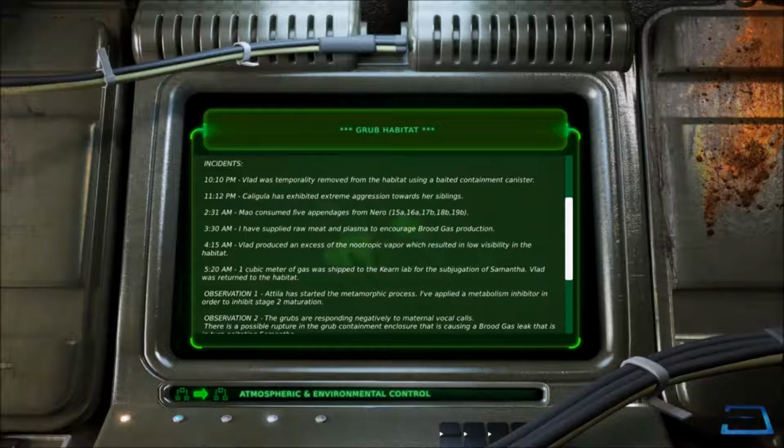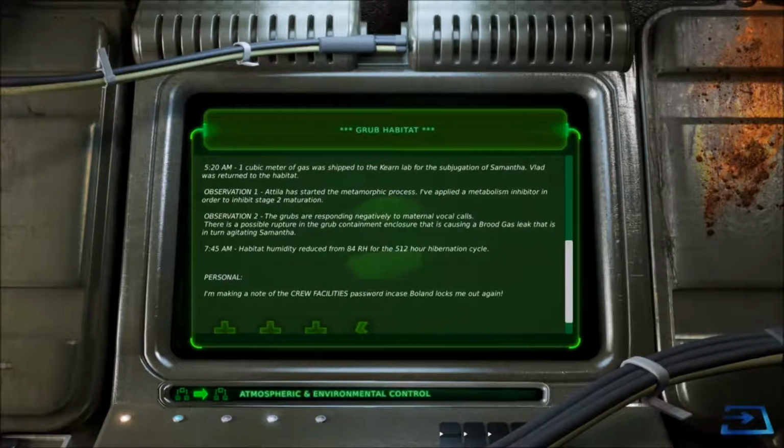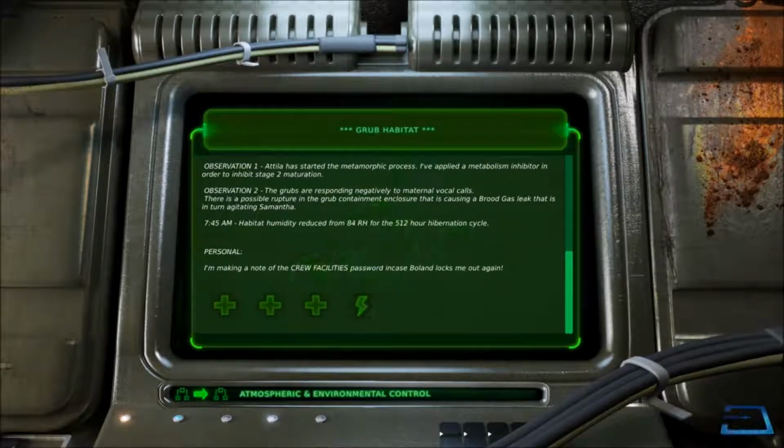Vlad produced an excess of the nootropic vapor, which resulted in low visibility in the habitat. 1 cubic meter of gas was shipped to the Kern lab for the subjugation of Samantha. Vlad was returned to the habitat. Adela has started the metamorphic process. I've applied a metabolism inhibitor in order to inhibit stage 2 maturation. The grubs are responding negatively to maternal vocal calls. There is a possible rupture in the grub containment enclosure that is causing a brood gas leak that is in turn agitating Samantha. Habitat humidity reduced from 84 for the 512-hour hibernation cycle.